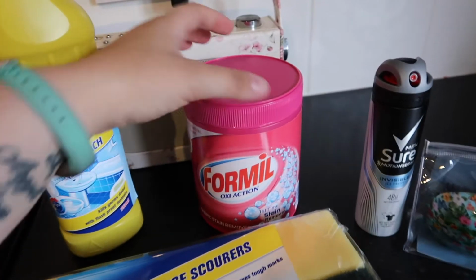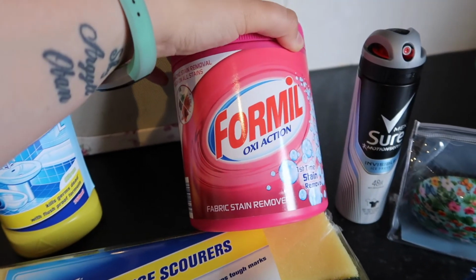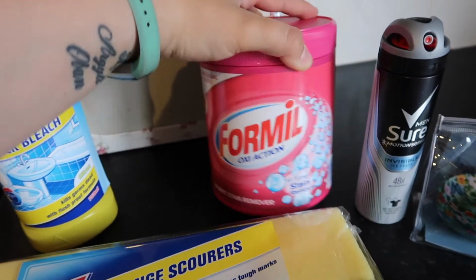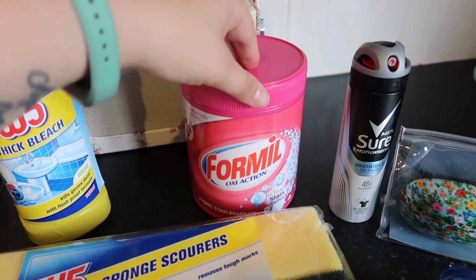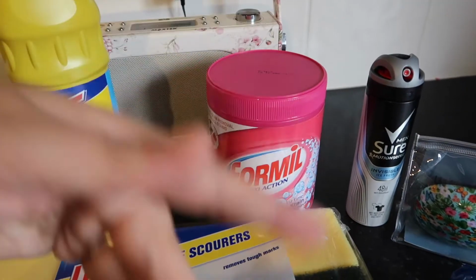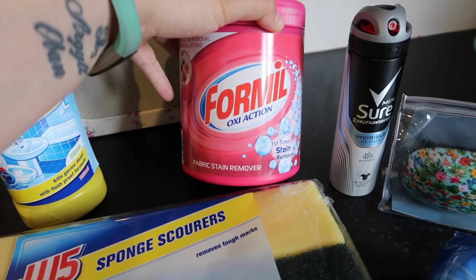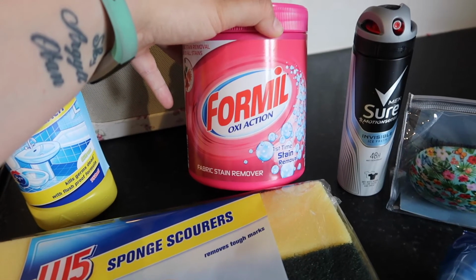And then I got this. The boys have been getting a lot of stains on their clothes recently, like spilling stuff on their clothes, so I thought this would be good just to use in the kids' washing, so not in Thomas's washings or towels or whatever, but just to help get rid of baked bean stains off white clothes.